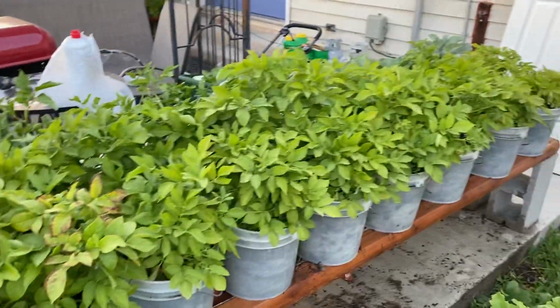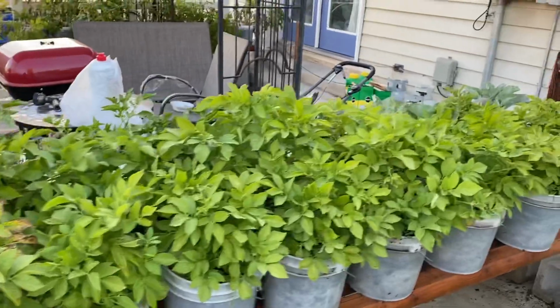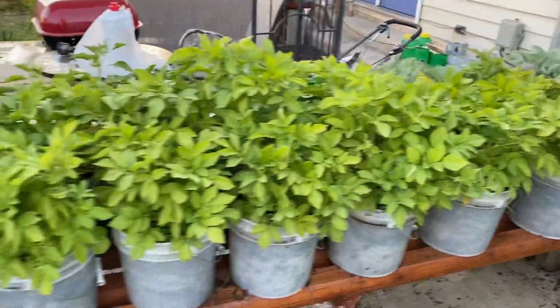Those are the russet potatoes. As you can see, the leaves are starting to turn a little bit yellow, which is an indication that they're starting to get to the point where they want to be harvested. But I'm going to show you what happened to the reds in a minute.